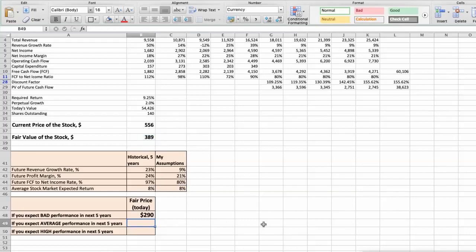Third scenario. Lam Research will have high performance in next 5 years, and we will use the following parameters in our calculation. Future revenue growth rate would be high, 10%. Future profit margin would be high, 24%. Future free cash flow to net income rate would be high, 90%. In this case, the fair value of the stock today would be $507.